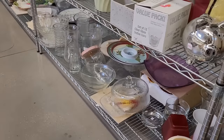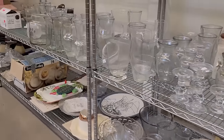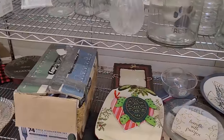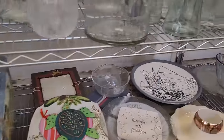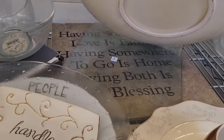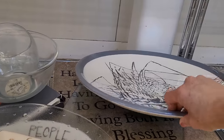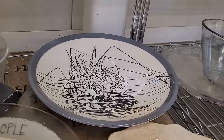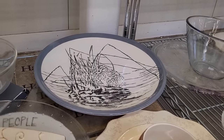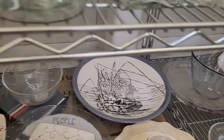What else can we find? Lots more florist vases, clear glass. This is a lovely plate, super huge, a project piece. It's a duck in the grass and water. I absolutely love the design of that. Really, really simple, beautiful piece.